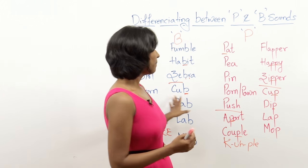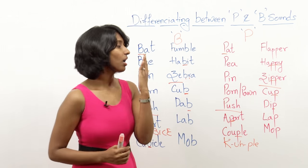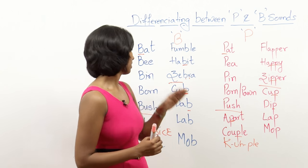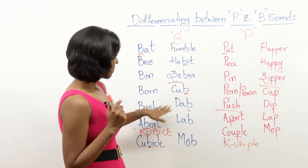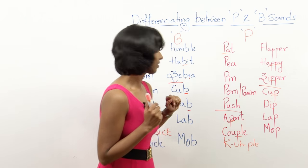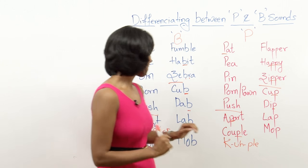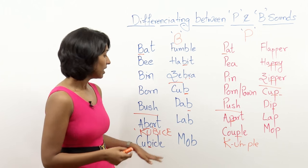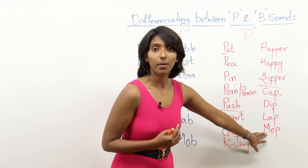Cup, cub, cup. Again, there's hardly any air here. Cup, cub, cup. Dab, dip. Lab, lap. The last one we have is mob, mop.